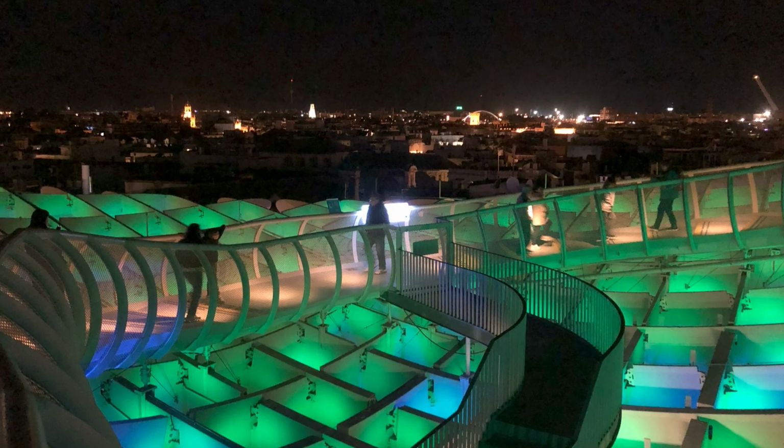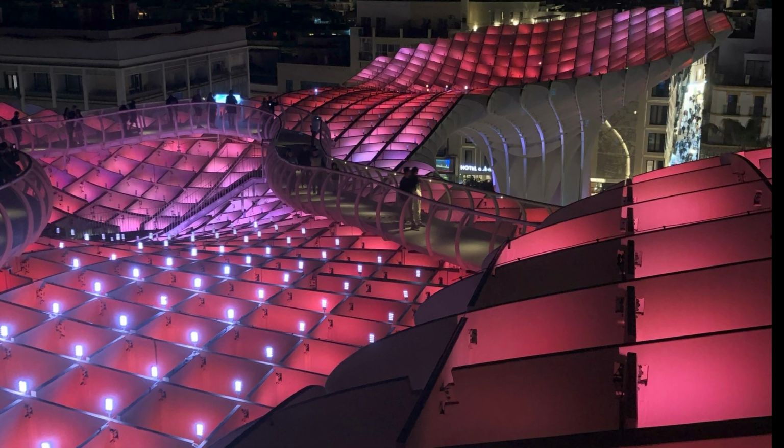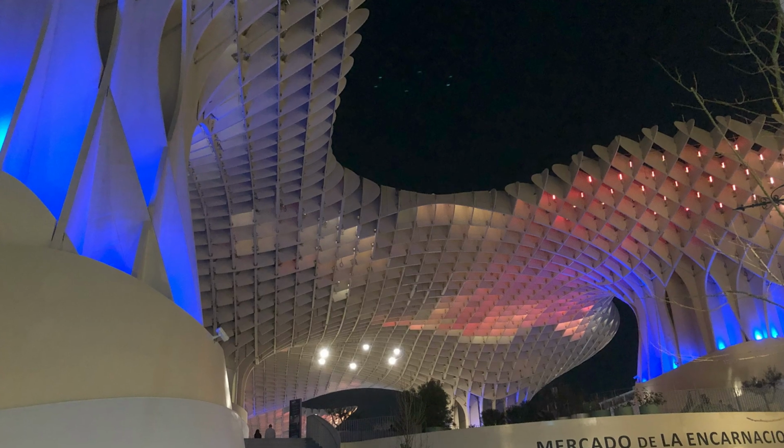We almost forgot that our ticket included both a day and nighttime visit. Good job we've remembered, as it's a completely different experience with the lights.